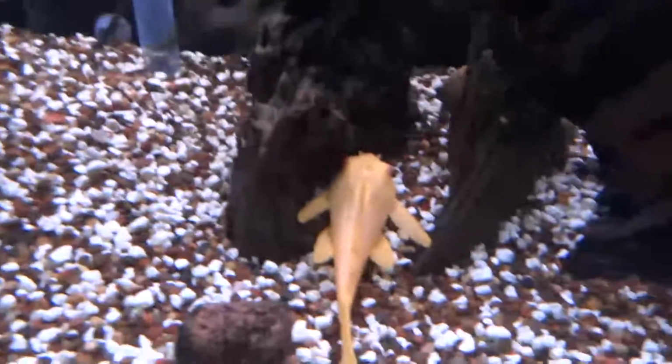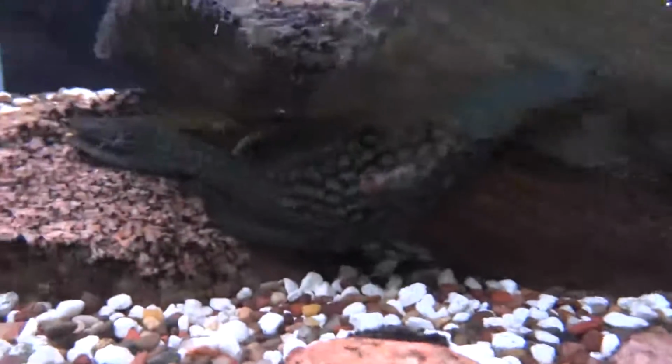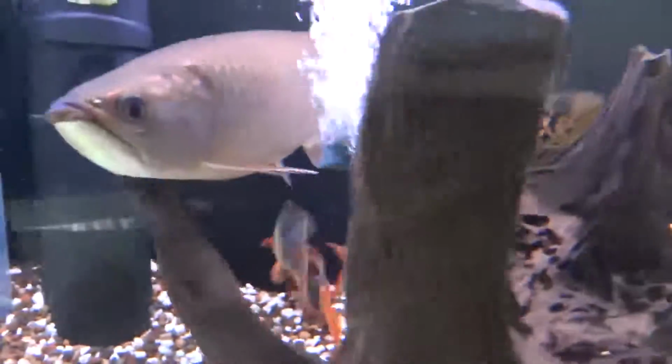Got a Synodontis there, albino sailfin, pleco. Under here, if you can see, hanging out under the rock is my royal pleco. Got a total of 6 clown loaches in this tank. A couple of them are hiding under these rocks right now, but a couple of them are playing around back here behind the driftwood.